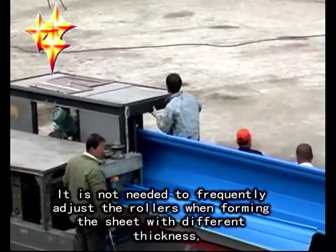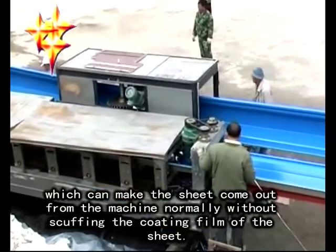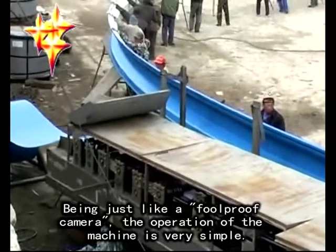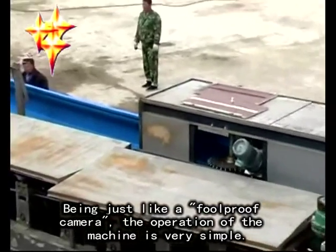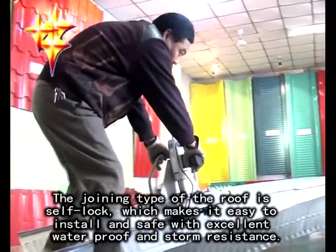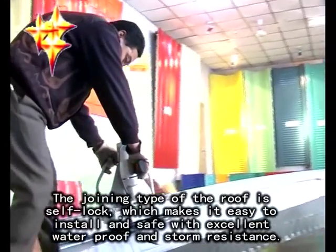It is not necessary to frequently adjust the rollers when forming sheets of different thickness, which makes the sheet come out of the machine normally without scuffing the coating film of the sheet. Being just like a foolproof camera, the operation of the machine is very simple, but the quality of the finished product can be guaranteed. The joining type of the roof is self-lock, which makes it easy to install and safe, with excellent waterproof and storm resistance.